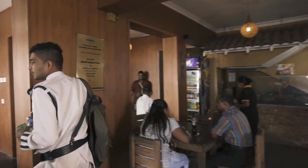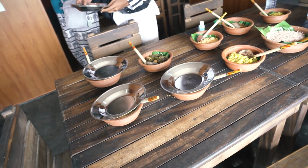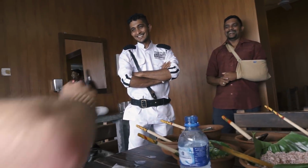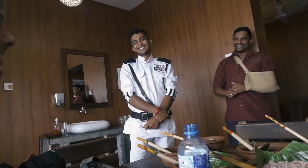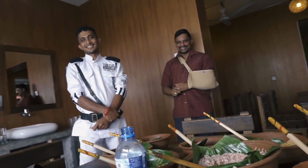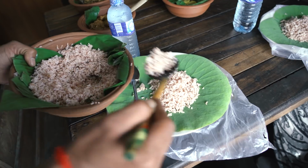This is our first stop. Check out all the food. Who cooked this? You. Really, you. You're the driver and the chef. Very good. Really? I still don't know if he was having us on, but supposedly our driver is also our chef.